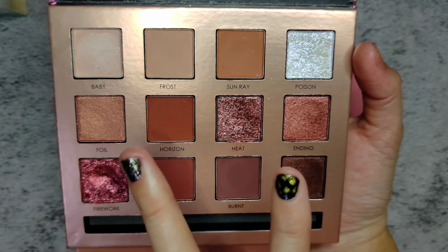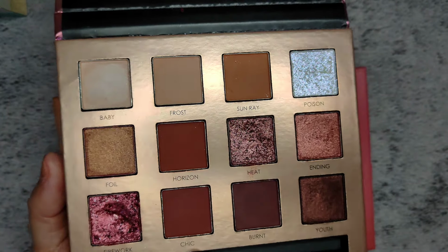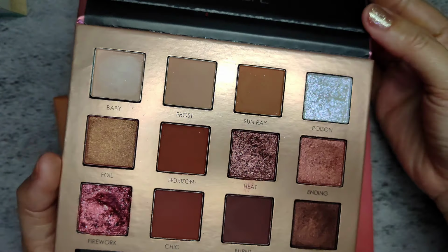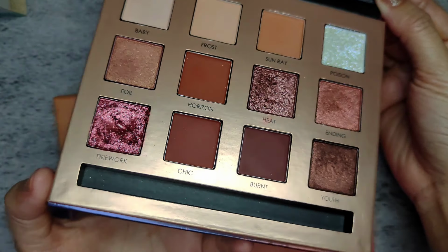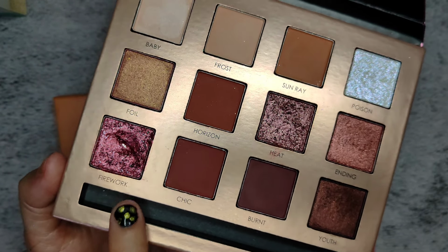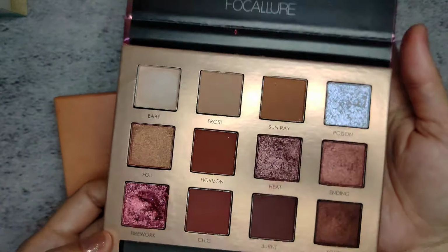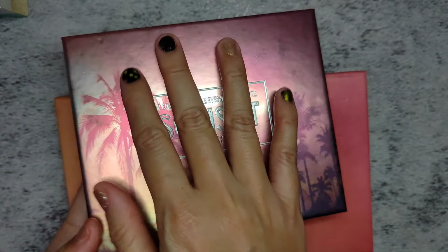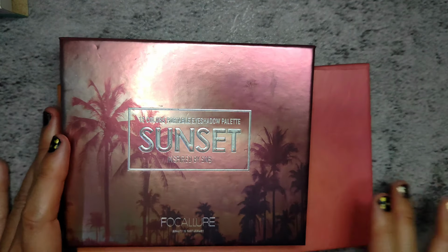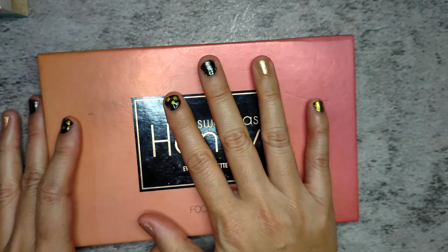I bought this just last year, no, I think December 2023, and I have hit pan on it since this shade was in my 'those eyeshadows' from last year. I was so surprised that I hit pan on this after just 4 uses. As you can see, it has a shallow pan. But I like this palette. It has a good formula compared to the other ones, and I think this is my top 2 palette from Focallure, so I'm keeping that one.